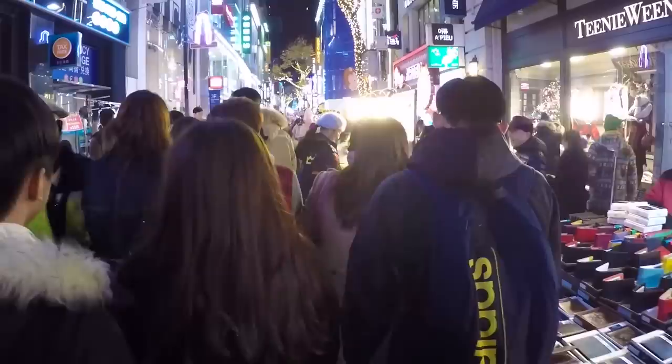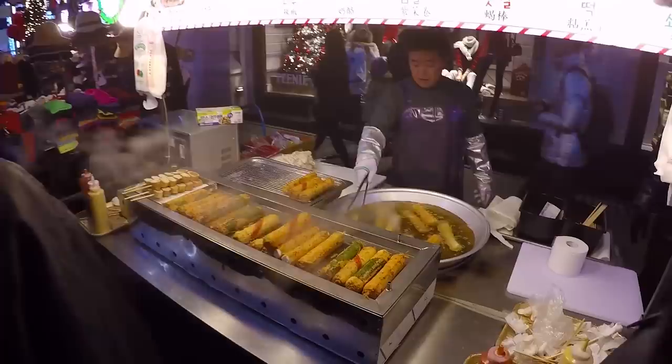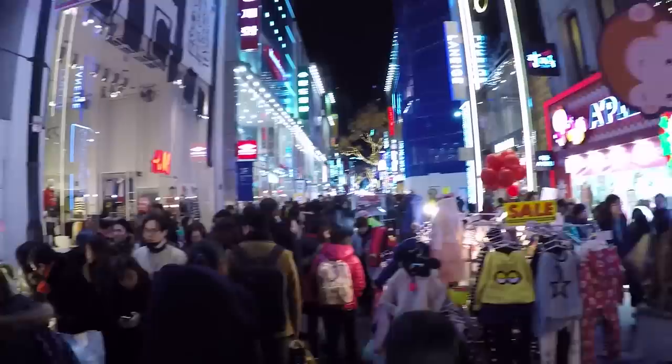But let's see, what's the next street food stall? Papa. Shrimp and sesame leaves. Yeah, it's like fish cake, and then there's different things inside: vegetables, sausage. It's going on forever. Yeah, we're not gonna go all the way down there. Let's turn around from here and see what that is. What is that street food?